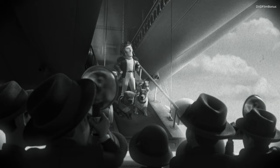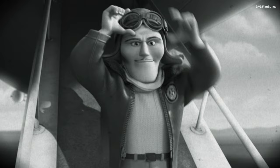Flight for him is adventure. This blimp is a platform of adventure. You go out into the world. And at the beginning of the film, that's what it is. It's representative of him doing big things.